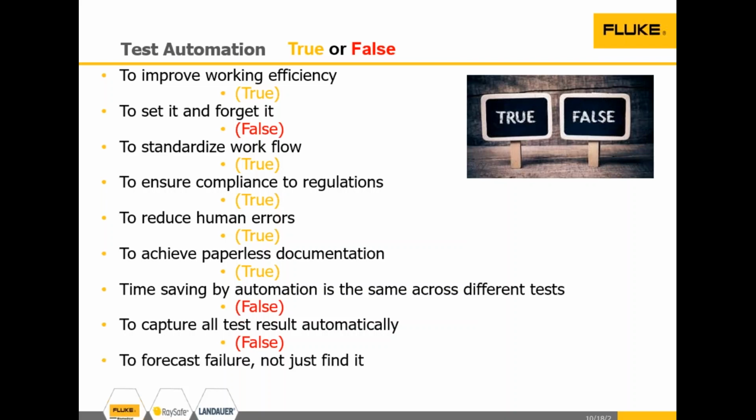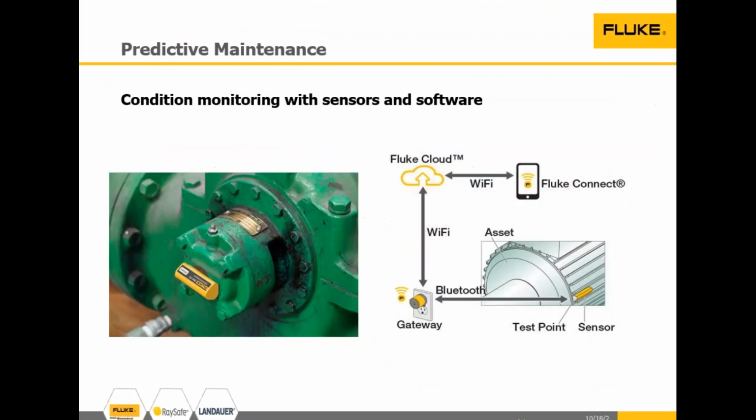The last one is to forecast value, not just find it, true or false. It's a little tricky on this one, and I'm going to talk about it a little bit more. It's called predictive maintenance. It's not preventive maintenance, it's called predictive. Because with the data capture, if you have software, the software can analyze the historic data. It can predict when the thing will fail. So that can be done with this.